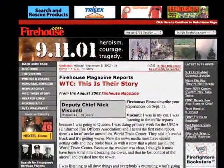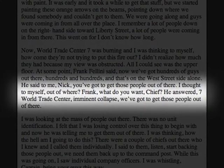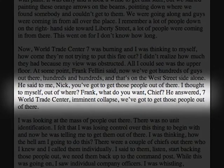However, there were no firefighters in Building 7, according to FEMA, NIST, and Fire Chief Frank Fellini. They were ordered out at 11:30 that morning. 6 hours later, the building came down.